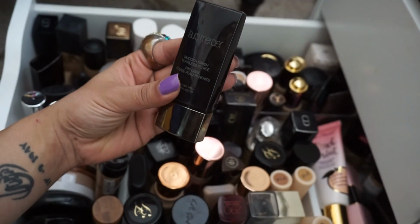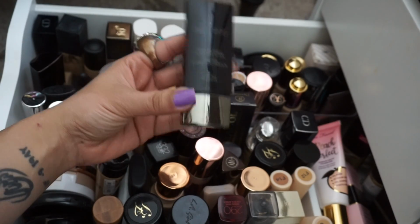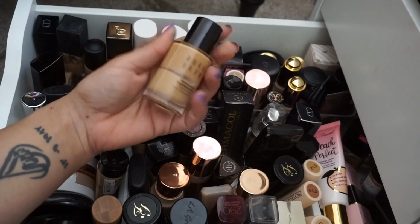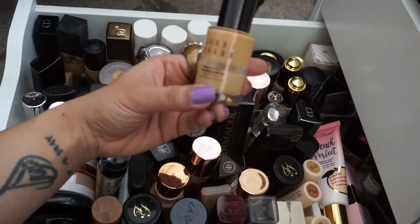The Laura Mercier Smooth Finish Flawless Fluid in the shade Dusk. I have no comment on it because I didn't even remember I had it. Why I had it? Does it match? Who knows? Oh, look at this now. That clearly has separated and probably gone off.